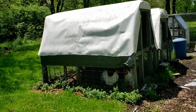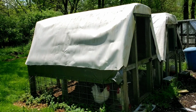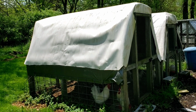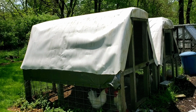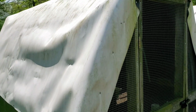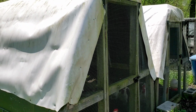So over top of these two, it has a commercial grade roof lining. Think of Walmart's, Lowe's, all those big flat stores. This is the membrane they use underneath their roofing material, and this stuff lasts forever. Quite a while. We used flathead screws to secure it. I haven't power washed these at all, and this is 5 years.